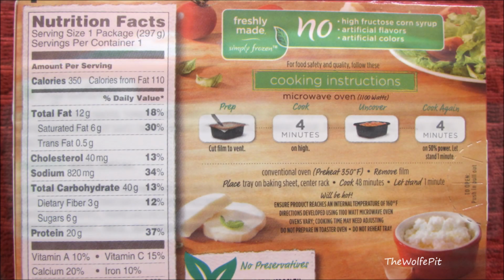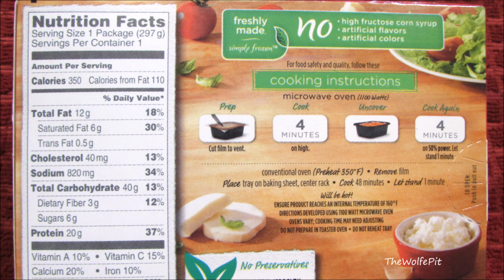And now for the nutrition facts. And again, the serving size is the whole container. There's 350 calories, 12 grams of total fat, 6 grams of saturated fat, 0.5 grams of trans fat, 40 milligrams of cholesterol, 820 milligrams of sodium, 40 grams of carbohydrates, 3 grams of fiber, 6 grams of sugar, and 20 grams of protein.